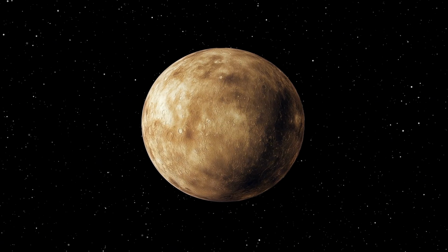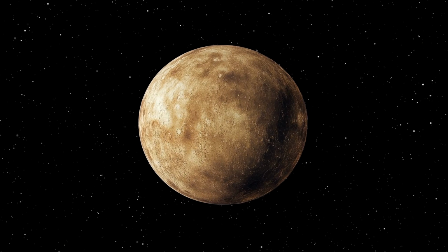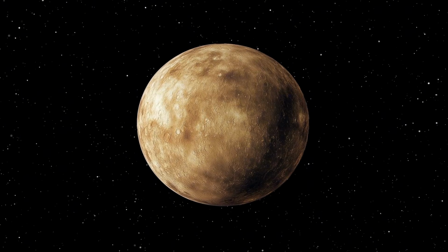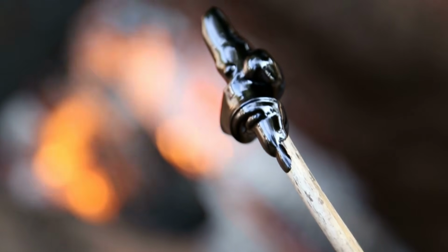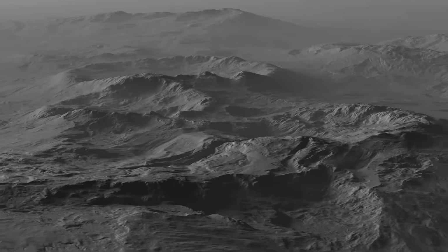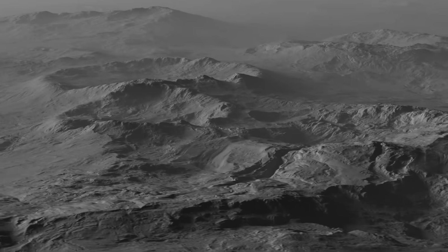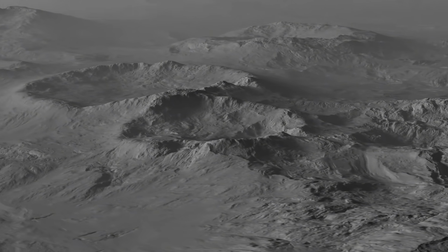But what makes Mercury's terrain truly stand out? It's not just the craters and slopes, but also the extreme conditions on its surface. During the day, temperatures on Mercury can reach a scorching 800 degrees Fahrenheit, 430 degrees Celsius, hot enough to melt lead. At night, they plummet to freezing, minus 290 degrees Fahrenheit, minus 180 degrees Celsius. This extreme temperature fluctuation is due to Mercury's thin exosphere, which barely regulates temperature or retains heat.